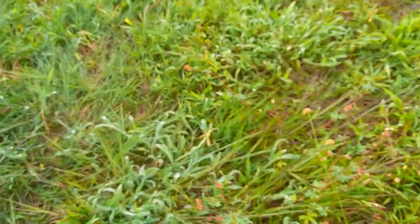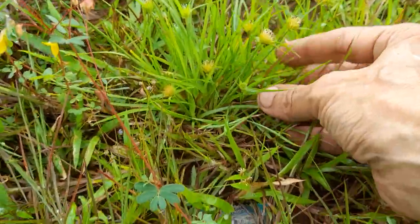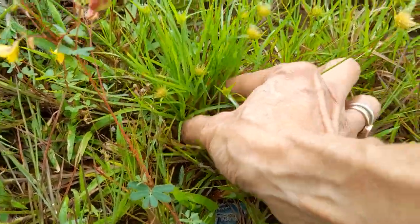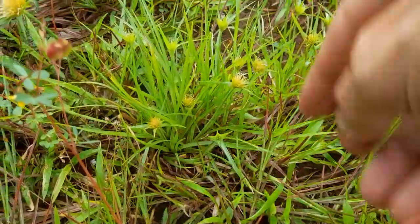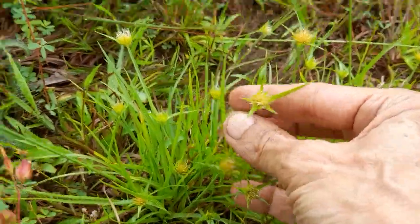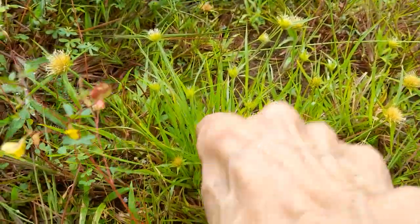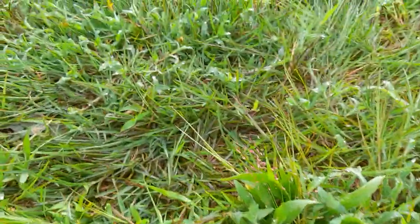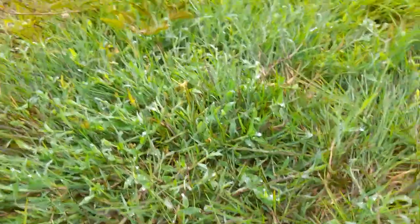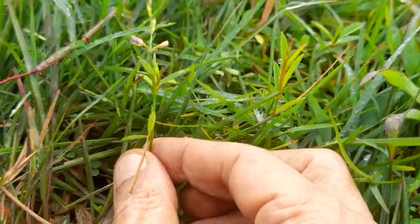And then on the border, this may be a cypress or another sedge. Since I'm ignorant about the subject, can't really say much, but I can show you all these things. Very pretty one. I've photographed this numerous times. So there's one Cyperus also here. Cyperus something.